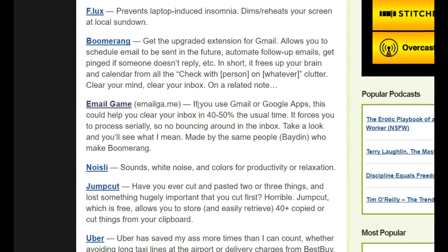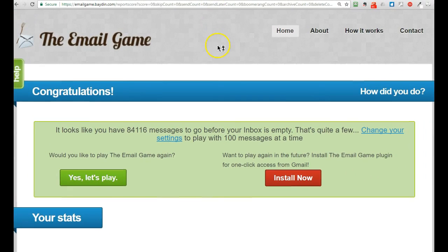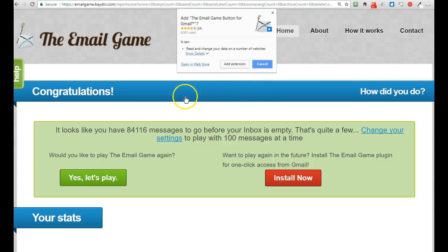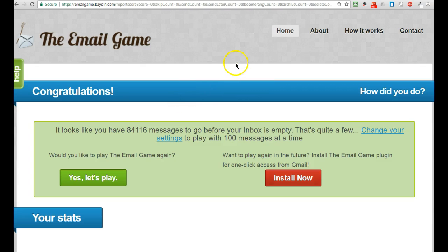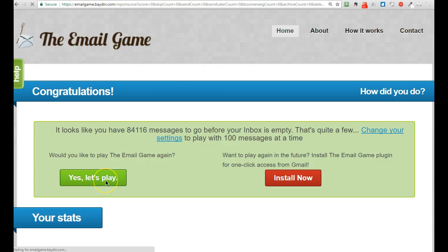It says if you use Gmail or Google Apps, this could help you clear your inbox in 50% of the usual time. It forces you to process serially, so no bouncing around in the inbox. So let's take a look at this. I actually am going to install this within Gmail just to make sure I have access to that in Gmail. Add extension. And it's been added to Chrome. So good to go.